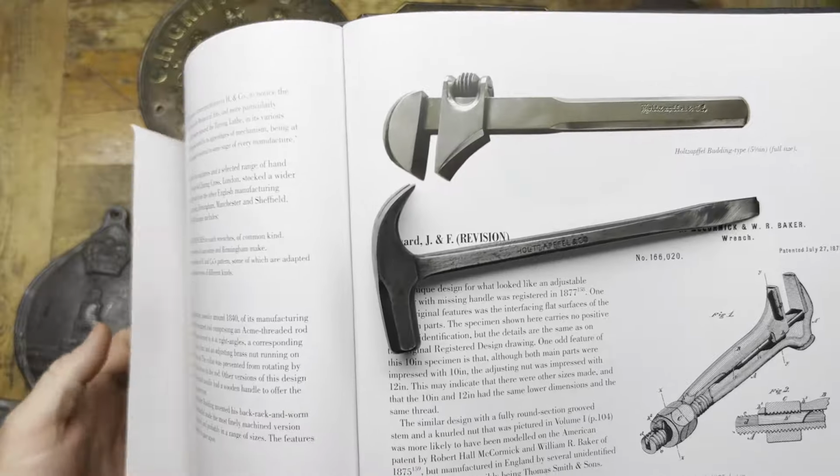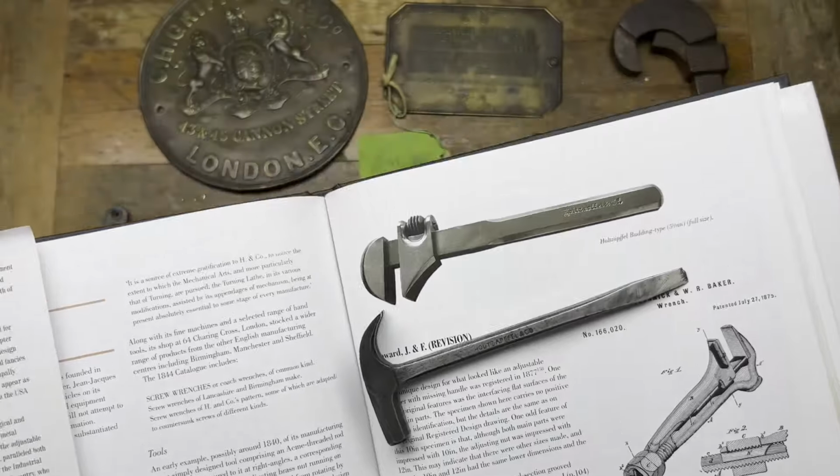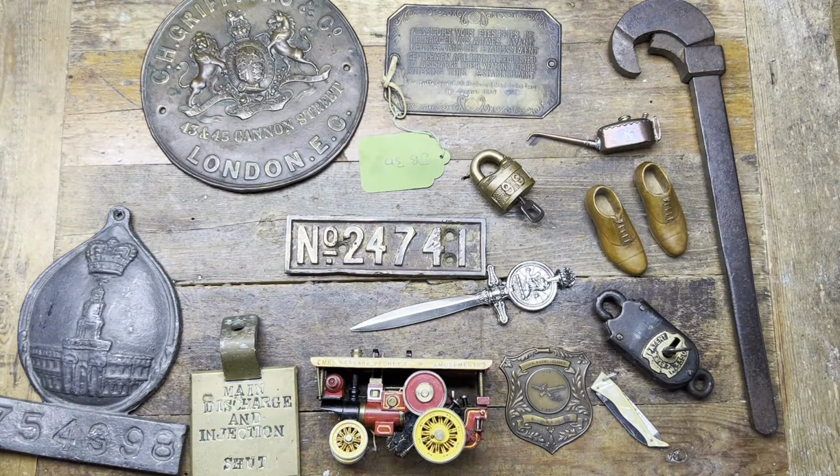So I think this is the same type of steel, the same manufacturing style. This is a very nice hammer, and it was only £10.50. I think it was a bargain, as it's a Holtzhaffel. So I was quite pleased with that. Quite an early little hammer.